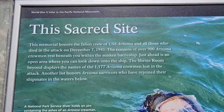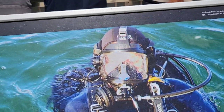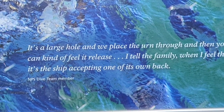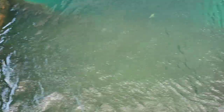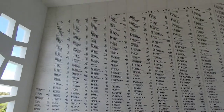You can always pause the video so you can read that. A viewing area, we can view parts of the ship. On this back wall is a long list of both the Navy and Marines who were killed in action here during the Pearl Harbor attack.